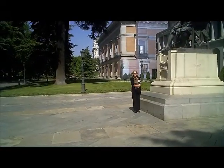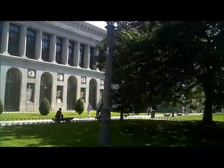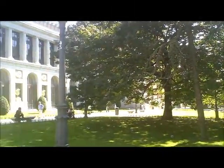Here we are outside the statues. Very nice of Velasquez. This is the Prado Museum. It's gargantuan. Amazing museum.